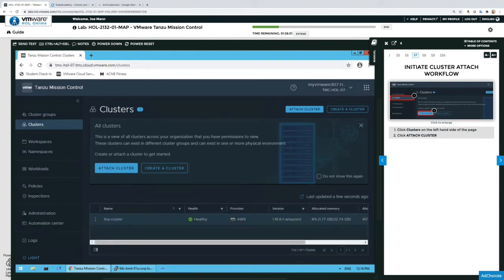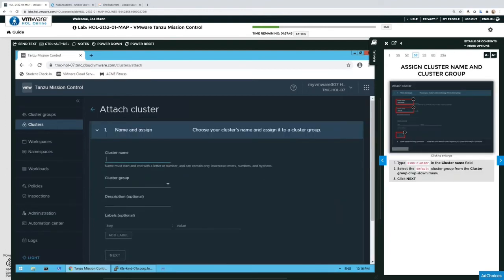We see it's in healthy status. We see the provider and the version, the resource allocation. Instead of create a new cluster, I'm going to actually attach a cluster. So this is the existing cluster workflow for attaching. I'm going to name the cluster kind cluster. I need to fix this in the manual, but we're going to choose the hands-on lab cluster group. We could put a description or labels here if we wanted to, but I'm just going to click next.